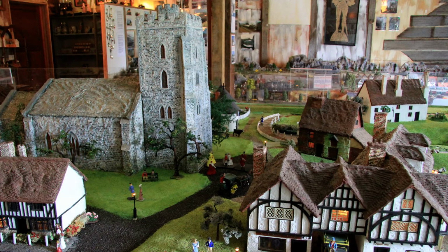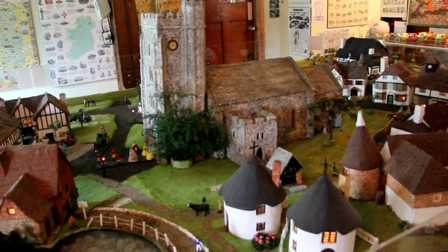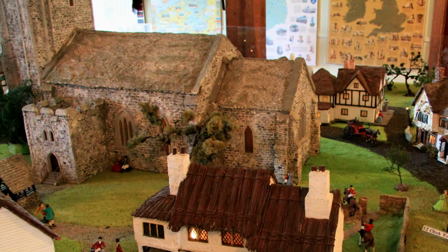This is the parish church of St Mary's of Chilham in Kent. This attractive perpendicular Gothic structure was begun in the 13th century, but was mainly constructed in the 15th. The tower is chequered with flint and local stone, and also contains some Roman bricks and tiles, which is quite common in many East Kent churches.